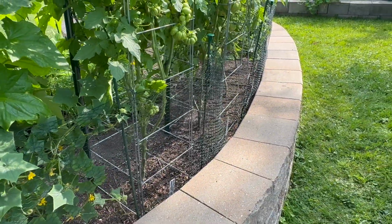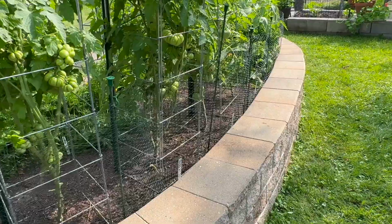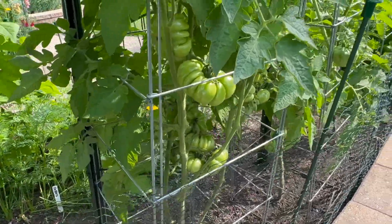And here you can see I created some more airflow, especially at the bottom of these tomatoes. There's the Resistomato pocketbook, the Castelluto Genovese.